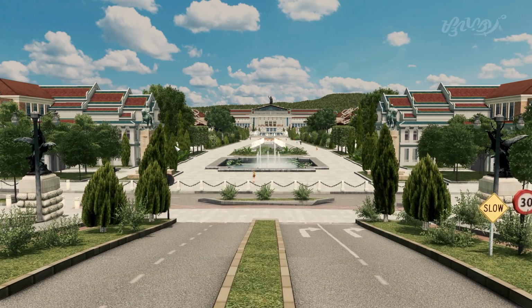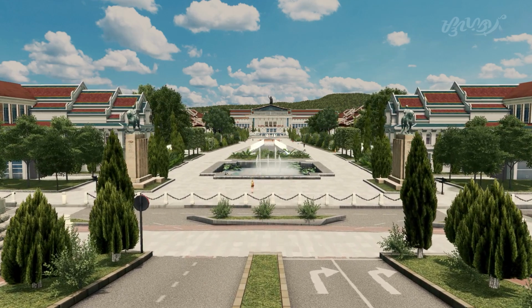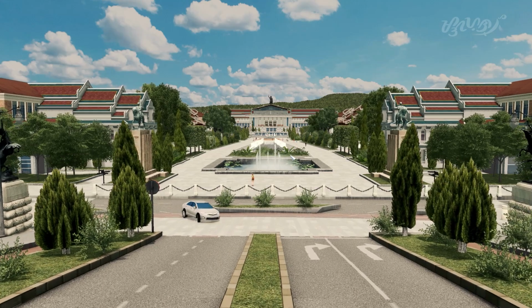Lighting here is still not fixed, I still haven't fixed the light here. I'm gonna be going into night mode in the next episode and showing this place off. But yeah, let's go into first person mode and let's talk about this entire place.